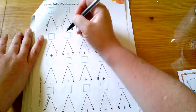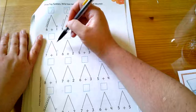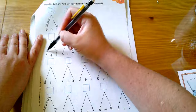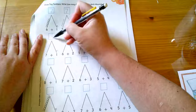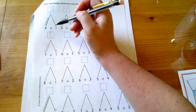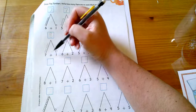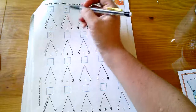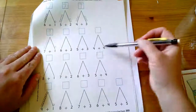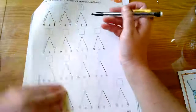1. How do we find out how many that is all together? We count them up. 1, 2, 3, 4, 5, 6, 7, 8. If you want to try counting on, start counting from 7. And one more is 8. All right, so for the rest of these, you draw the tiny tumblers, you count them all up, and you put the total at the top.